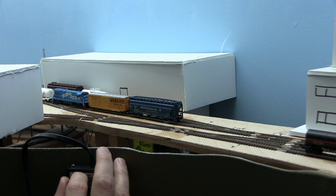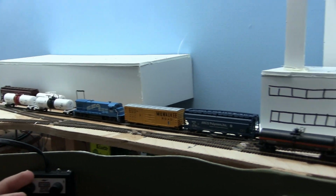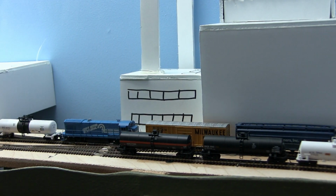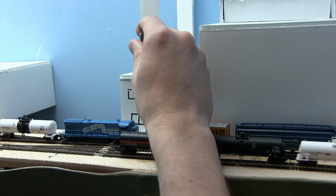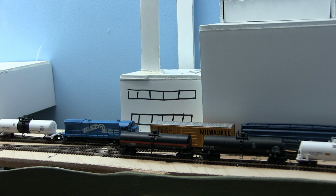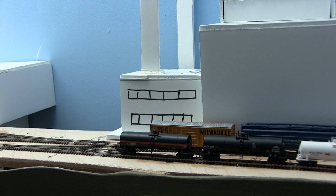Push forward. Set a handbrake. Uncouple. Come down and grab these out of the steam plant. We're just gonna have to rebuild our train and leave it until we can get out on the main and move stuff around down in Sayrehurst.